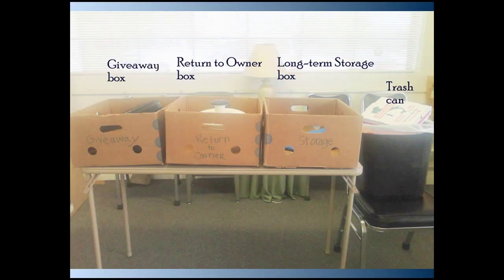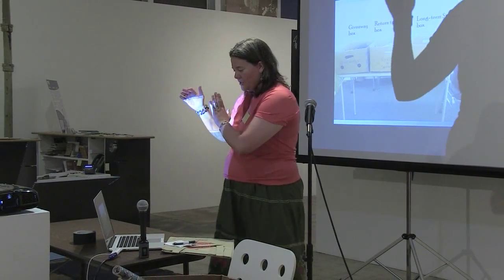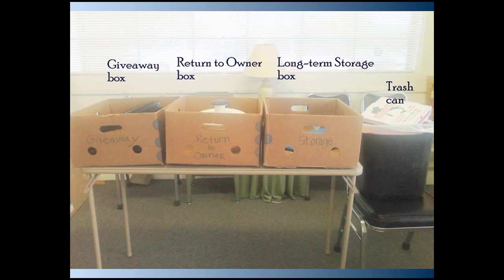You need to have more than 4 boxes. You need to have about 50 boxes, okay? But in front of you on your table, you need to have your giveaway box, your return to owner box, your long-term storage box, and your trash can or recycling bin on the side there.